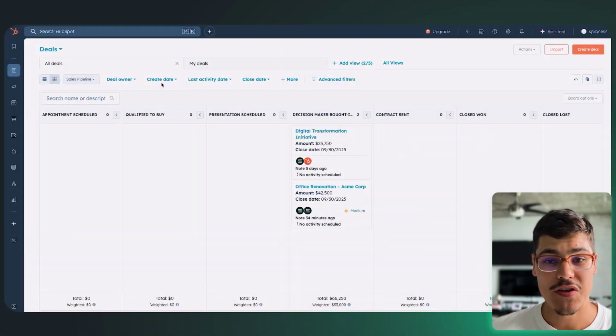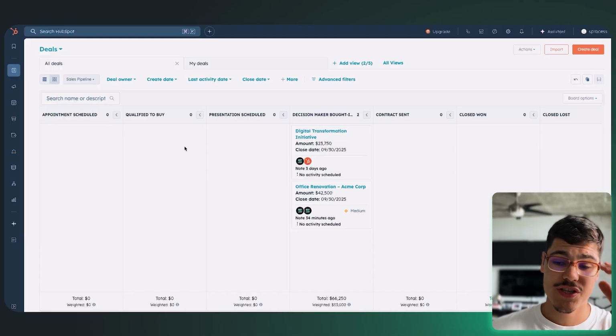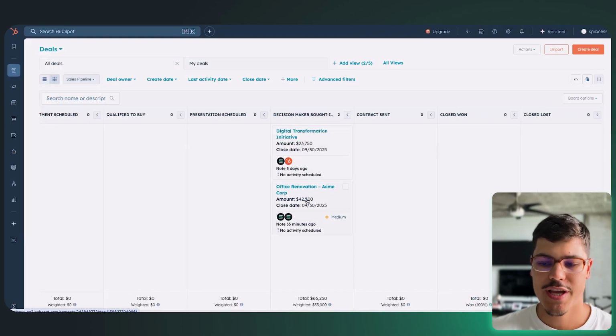First thing we have is our HubSpot account. Now this is the HubSpot account where we have different stages. So this is the deal page inside HubSpot. We have different stages for these deals. And as you can see, we just have 2 test deals that we're going to be using during this demo.